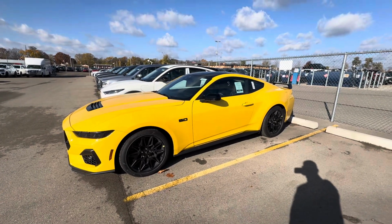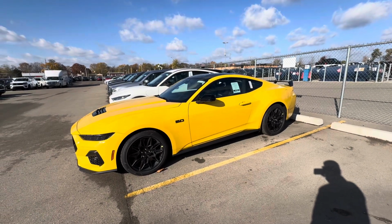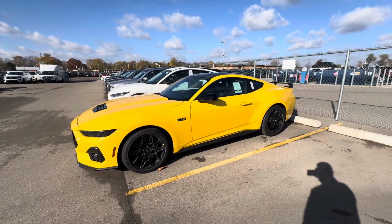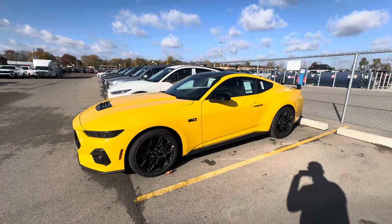There's a lot of aftermarket support for these cars, so never know, we might have a Mustang GT S650 in the future on the channel alongside the GT500. Stay tuned for that.